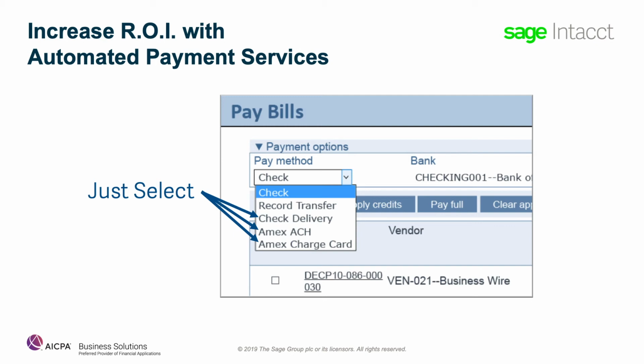When you pay with an American Express card, the vendor gets a one-time use number they can use to get paid. You've got the security of keeping your card number to yourself while getting the benefits of the float time and card points. Some organizations actually monetize their accounts payable system through this automation, where they're getting enough back from their points and benefits from the card that it's actually paying for their accounting system.